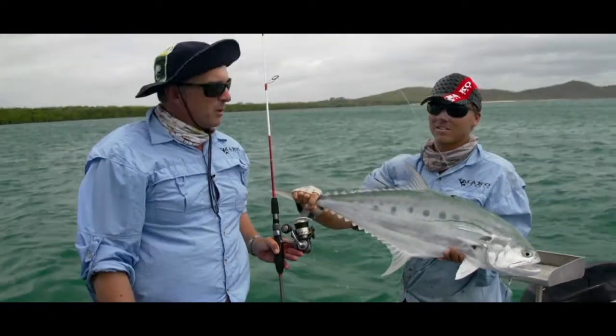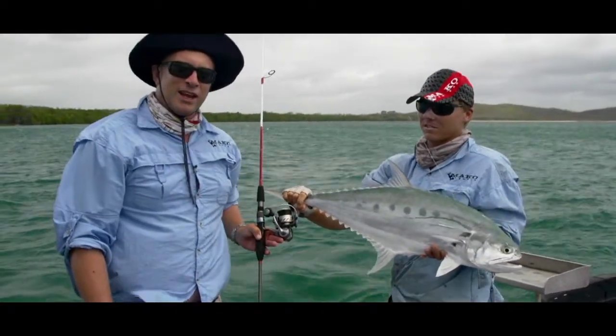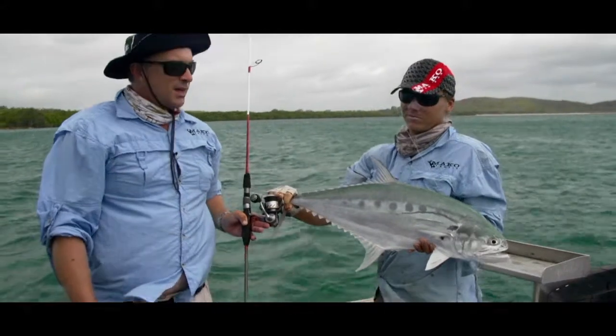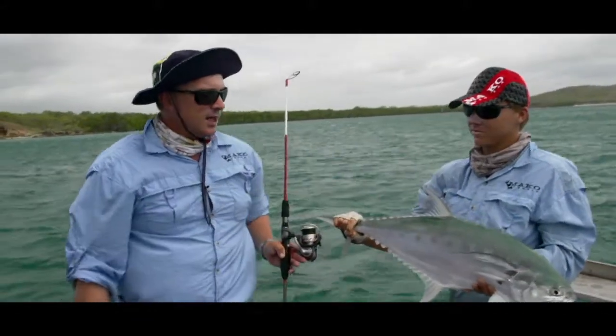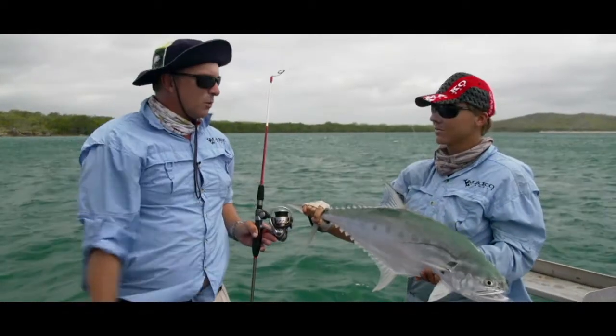It's not a bad queenie on light gear. Great sport fish, probably one of the greatest tropical sport fish you're ever going to get. The old queenie, they fight hard. They jump. This one didn't jump, but they usually jump. Look fantastic. Cracking fish. We should get this back in the water as soon as we can.